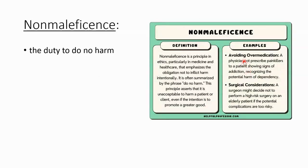And here are a couple of examples. Avoiding over-medication would be one. A physician not prescribing painkillers to a patient showing signs of addiction, recognizing the potential harm of dependency. Surgical considerations: a surgeon might decide not to perform a high-risk surgery on an elderly patient if potential complications are too risky. So he has to make that decision, and doesn't want to do more harm than good for this person. So this is basically about weighing benefits and risk, the risk-benefit ratio of any treatment, like these examples show, that include medication or surgery.